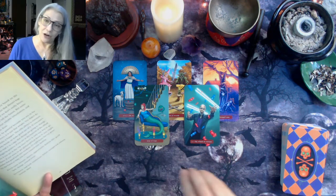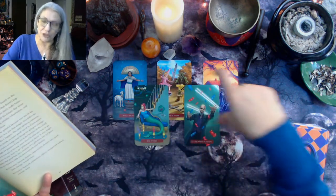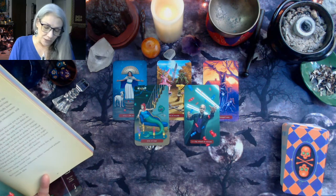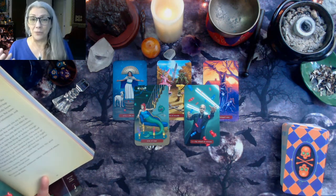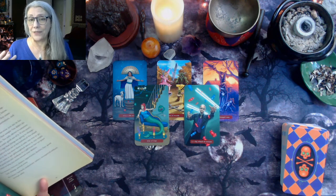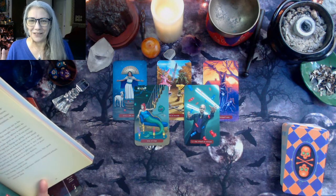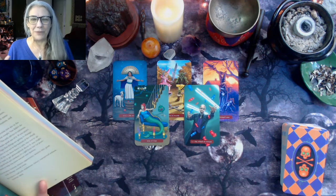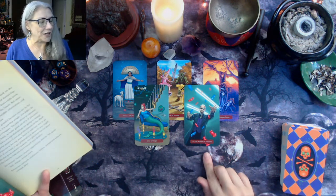So the wish card and the Wheel of Fortune right next to each other says this situation is getting ready to change. But what you need to do here is concentrate on the highest and best outcome. How do you want this to come out for the highest good of all concerned? That's always my blanket spiritual disclaimer. In keeping with each one's personal will and karma, for the highest good of all concerned, right? And then things change.